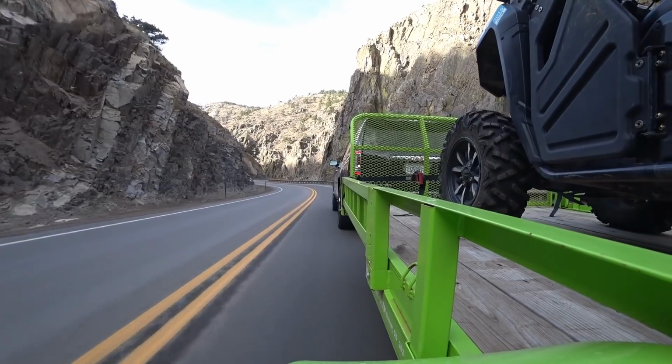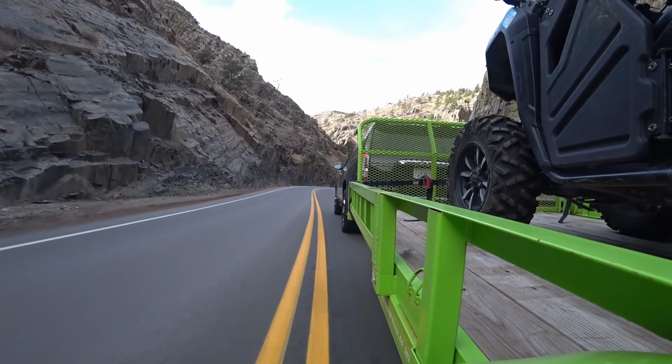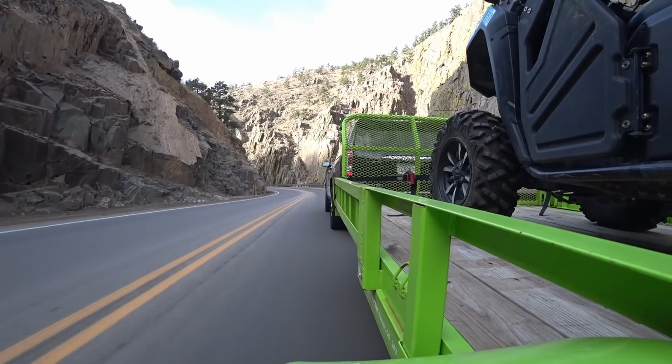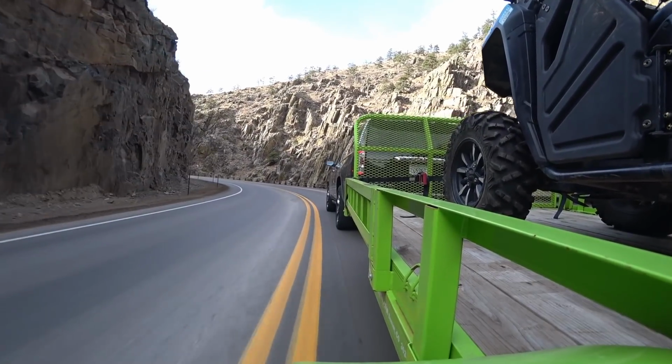Goodness. Get up here to Estes, how many tourists we have to fight off. It's Saturday. Actually, they do a lot of things in Estes for Christmas. Lots of things going on.